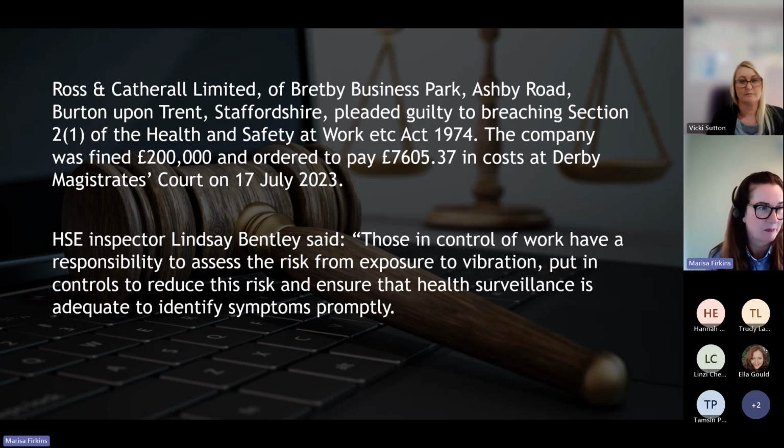If you Google HSE's sentencing guidelines, it will tell you a little bit more about how they work out fines for businesses. In the press release, the HSE inspector said those in control of work have a responsibility to assess the risk from exposure to vibration and put in place controls to reduce the risk and ensure that health surveillance is adequate to identify symptoms promptly.